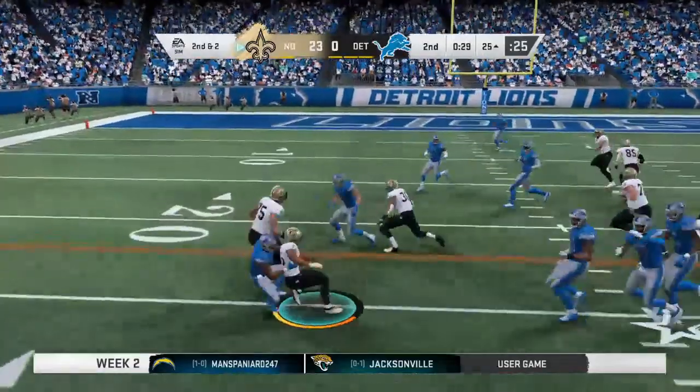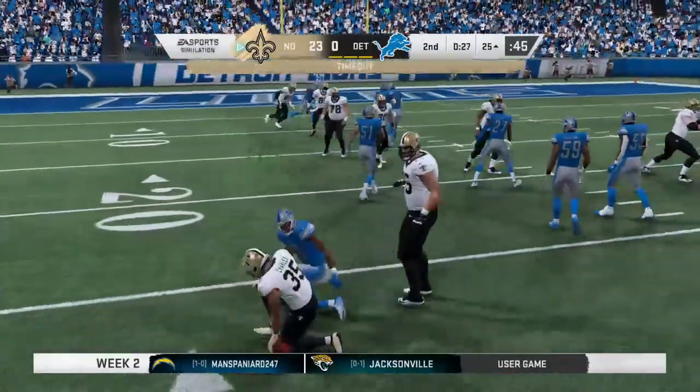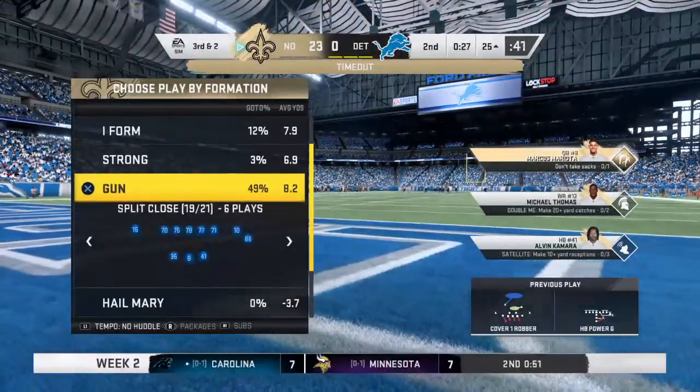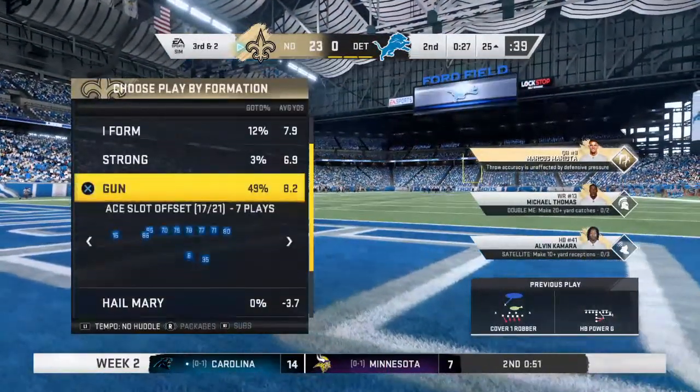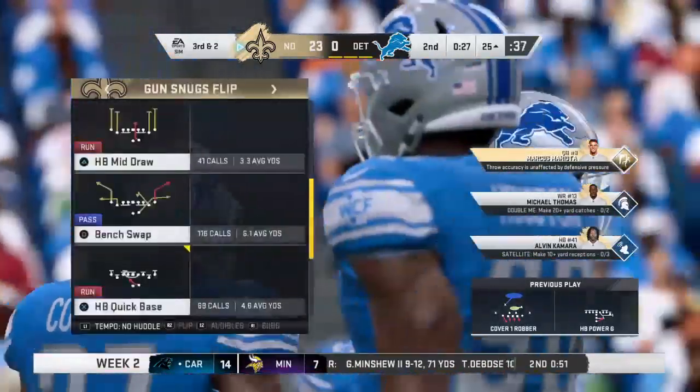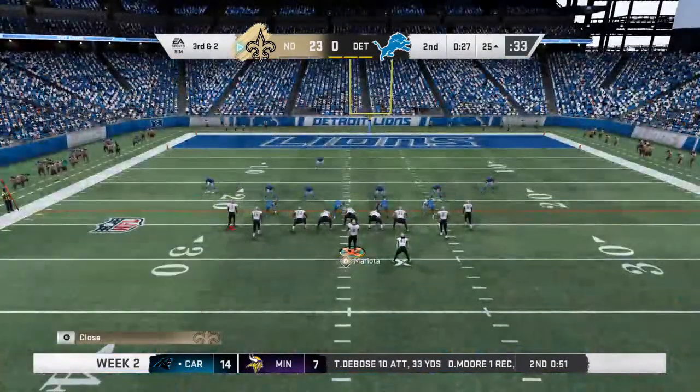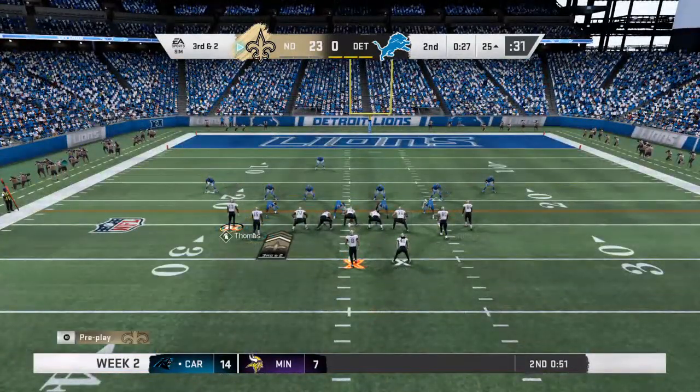On 2nd down now, it's Charles. And for one of the few times here today, this run's not going to go anywhere. Now the Saints will use their 3rd and final timeout as they'll stop it with 27 seconds remaining here in the second quarter. And the Lions going with an extra DB here on 3rd down.